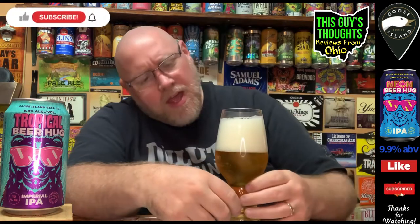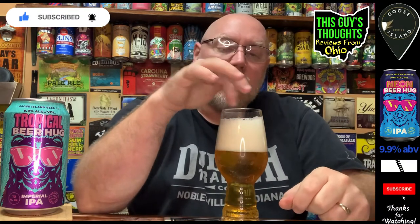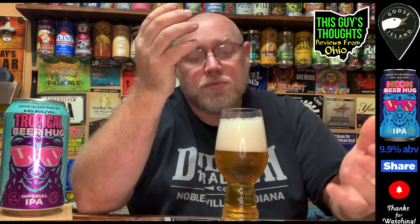About a three finger white head up on top of this. There is a nice frothiness to it. Now, there are some larger bubbles in the middle there along the edge of the glass, but for the most part, it's got a fairly nice creamy head to it.